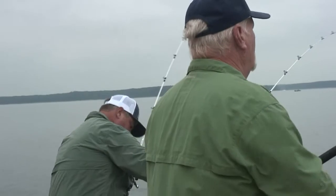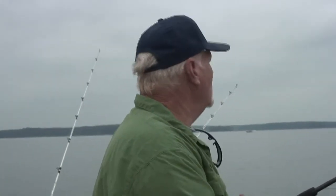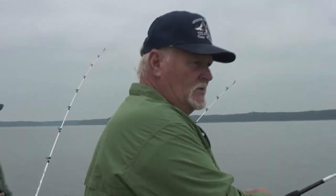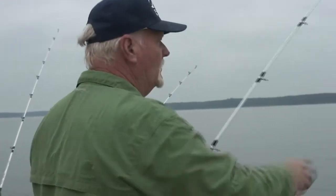Slide these one back. If you watch throughout the show, you're going to find out that one thing Tony does, and we stress this a lot, is to have good, fresh bait. You'll find that we're going to change the bait quite frequently. To stay productive on stripers, that's what you're going to want to do. This bait has to be good, fresh, and live all the time.